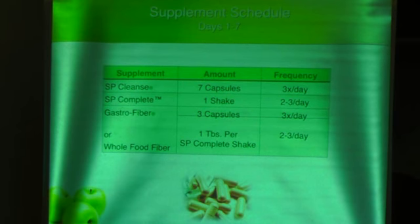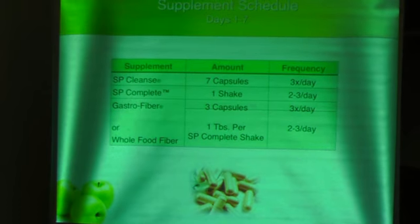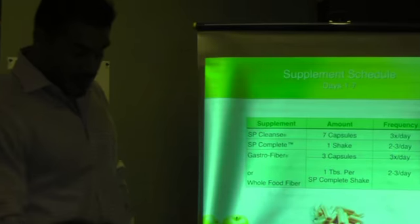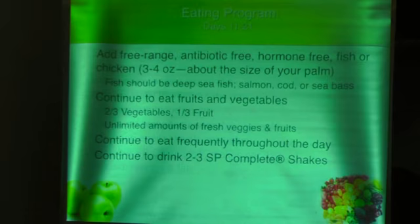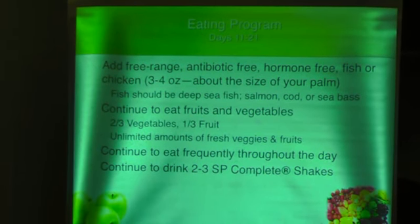If you're hungry in this program, you're doing it wrong. Absolutely, you're doing it wrong. You should never be hungry in this program. You're eating every 2 hours, whether it's a shake or a meal. But what are you eating? That's the question. Well, here's what you're going to be eating. In days 1 through 10, vegetables. 2/3 vegetables, 1/3 fruit.